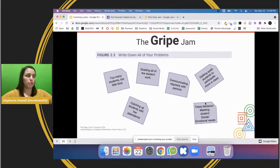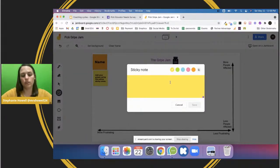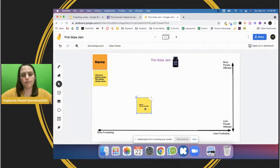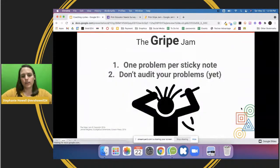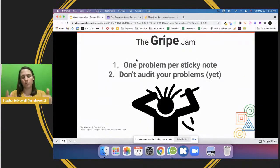So you're just going to write down all of your problems, okay? And again, you're just going to grab this yellow Post-it note right here. If you've never used Jamboard, it's right here, the yellow sticky note, and I'm going to just do something like parent communication, and then you're just going to save it onto your Gripe Jam. Okay. All right, one problem per sticky note, and don't audit your problems yet. We're going to do that at the end. Right now, all you're doing is getting a yellow sticky note and adding all your gripes, all your pain points, all your complaints out there. And I'm going to bring up different scenarios that help you think. And these are going to go quick. So here we go. And if you need to pause the video just to get some more gripes out, feel free.